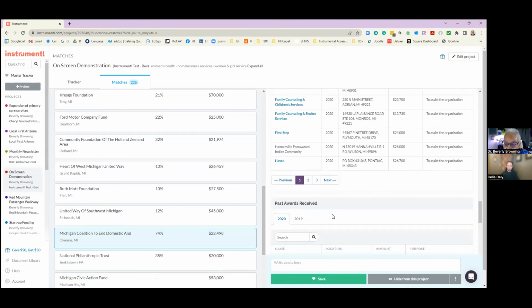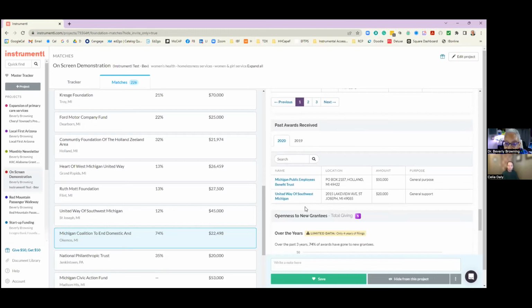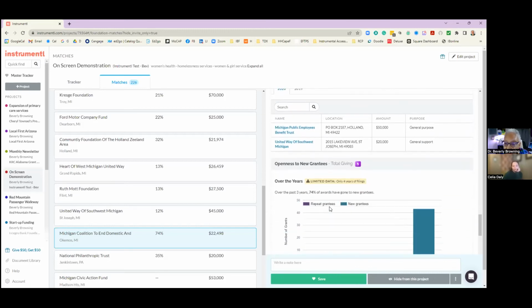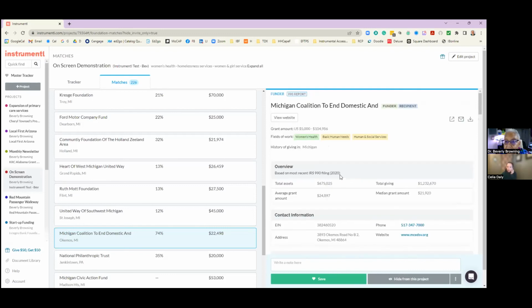So this is very helpful in making what I call a go, no-go decision. These were some of the previous grants awarded. There's only 4 years of filings available. And then I'm going to go to their 990 form.